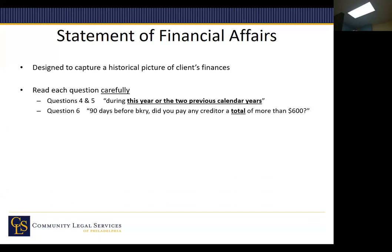Similarly, people get very confused with question 6. They're looking at the 90 days before the bankruptcy was filed. Did they pay a single creditor a total of $600? Every client you ask this question of gets it wrong. They're like, I haven't paid anybody $600. And then you're like, wait a minute, you have a $250 a month car payment. I thought you said you were current on the car payment. They're like, yeah, I am. I said, well, you've made 3 payments in the past 3 months, right? Yeah. Well, 250 times 3, that's $750. So that's a payment that needs to be reported in that answer.